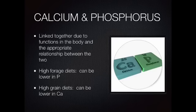The next two minerals are the ones that are needed in the body in the largest quantities and probably also have the most diverse function. We link them together, calcium and phosphorus, because the relationship between the two is so important. If that relationship is off, you have the same amount of problems as if one was deficient. And so it's important to understand the relationship between calcium and phosphorus. High forage diets tend to be a little bit lower in phosphorus, but animals on high grain diets can be lower in calcium. And one of the main things is they at least need to be equal.